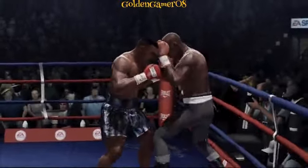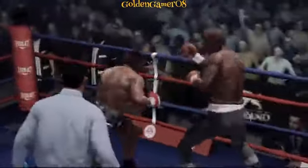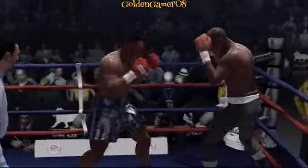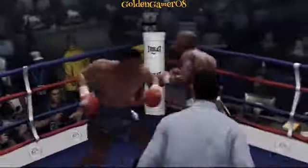Good snapping jab. That's what you need to get inside. Hey, Joe, you're going to rob a bank. You need a smoke screen so the guards don't see you coming. You want to get inside? Use the jab.